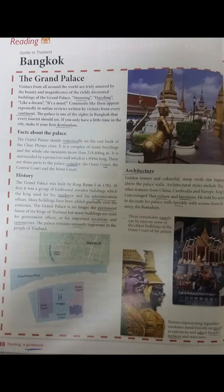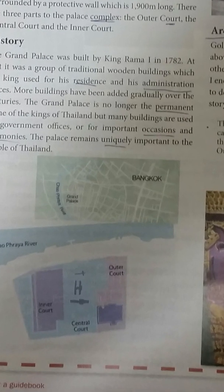Inshallah, we're gonna take a new unit, Unit 4. We're gonna take a new lesson. It's called the Grand Palace. Before we start explaining the lesson, let's go to the text type.